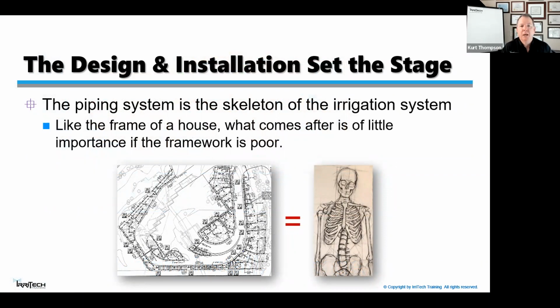If you think about the piping system as the skeleton of the system, if you build a house with crappy framing, it really doesn't make any difference how well the plumbing is, how well the HVAC, how good the roof is. It really doesn't make any difference after the fact, right? Similar with an irrigation system. If at the time of the initial installation or a new addition, this isn't taken into account to control the surge pressures, there's just damn little you can do about it without huge expense.